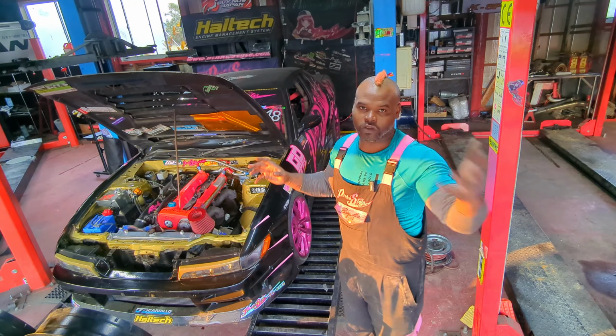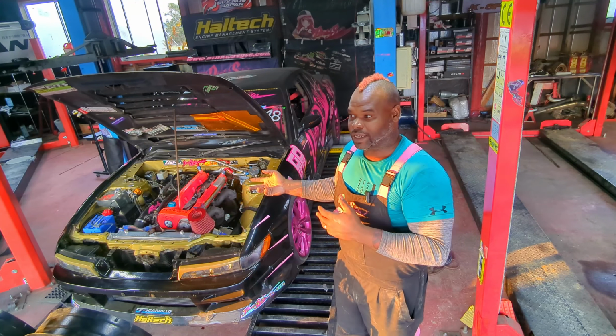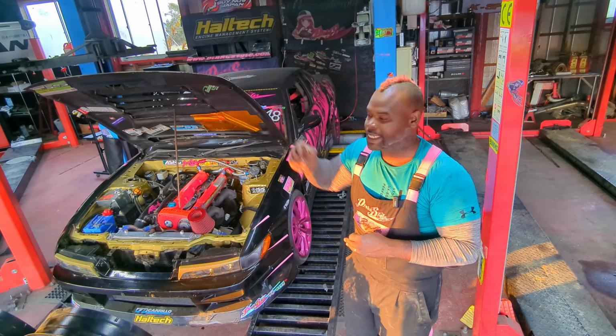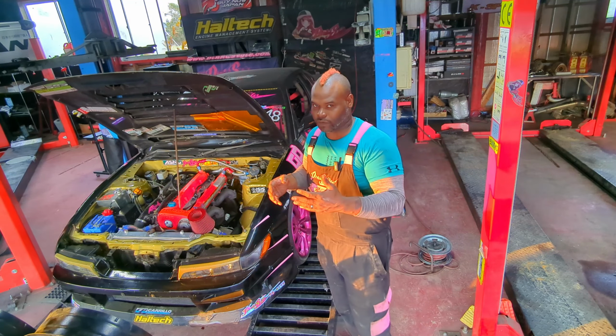So again, it goes without saying, NA and turbo tuning is different. I tuned this for turbo, but didn't really get a chance to put it on a dyno because the turbo blew before I could get it on a dyno, just out on the street. So it is set up primarily for turbo. The piston compression ratio and things are set up a different way for NA.